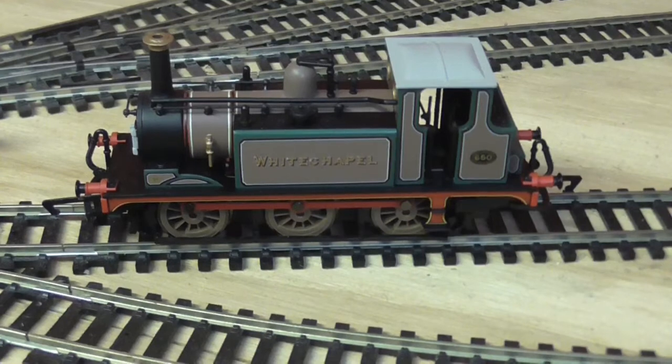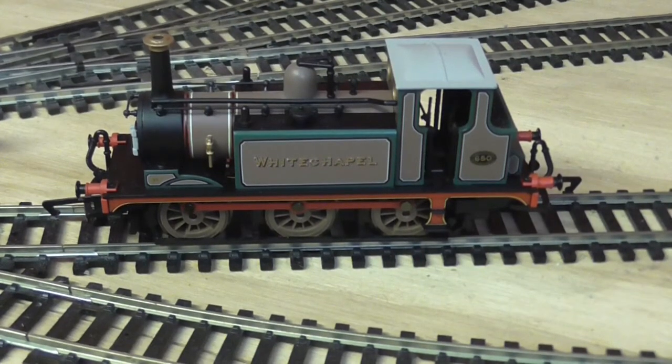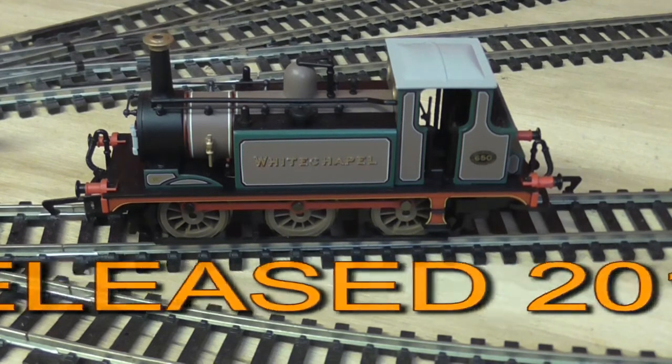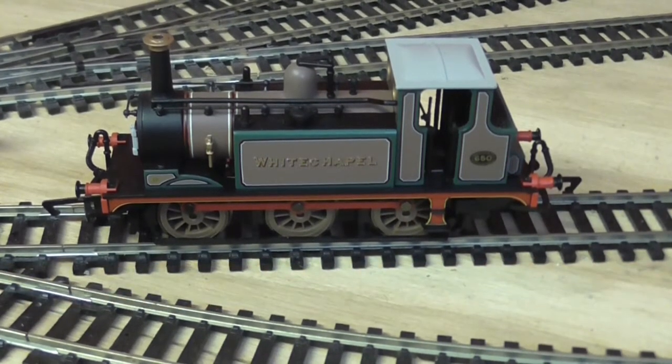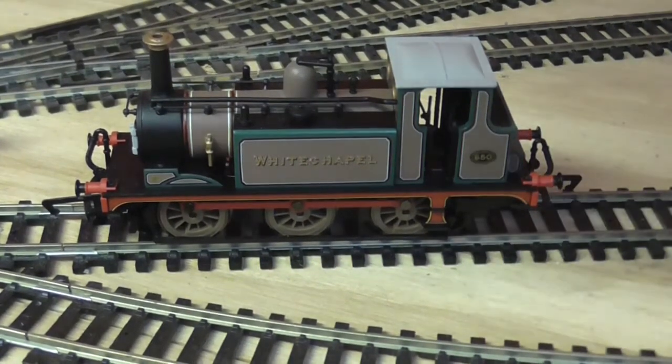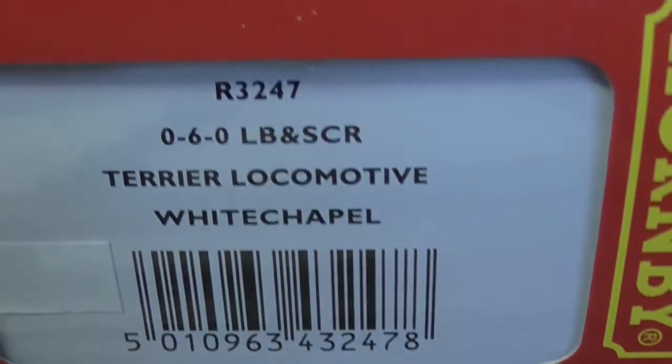Hi guys, and today I will be reviewing this Hornby A1X, or a Terrier, to be precise. This is, believe it or not, a Hornby Collectors Club one, but the box doesn't say that. But here's a box anyway. It's quite a modern one. I don't know if you can read that.